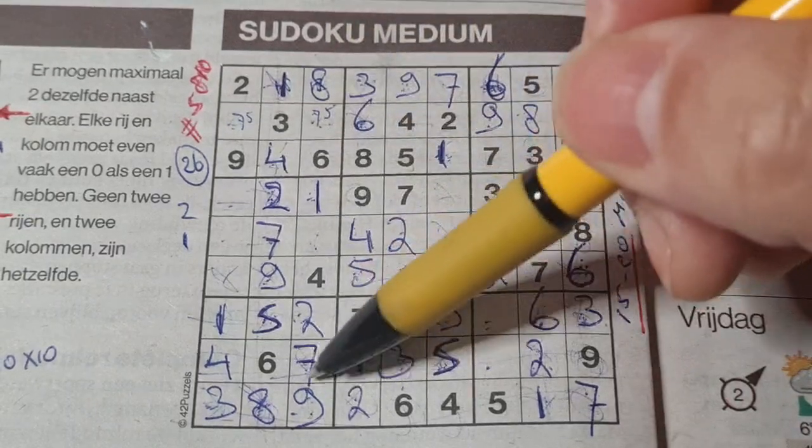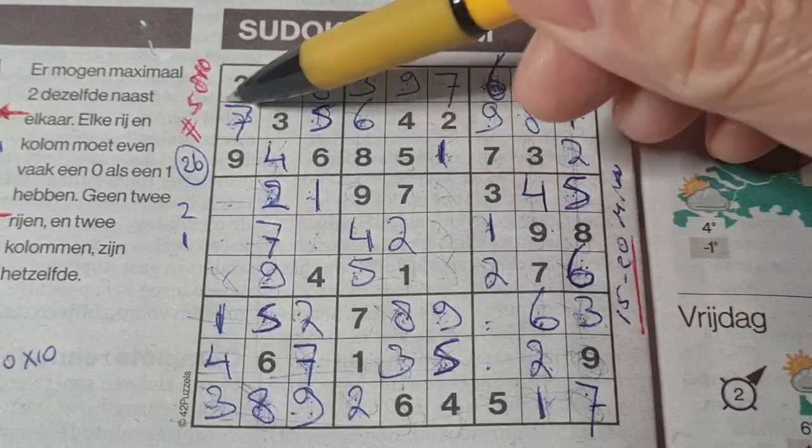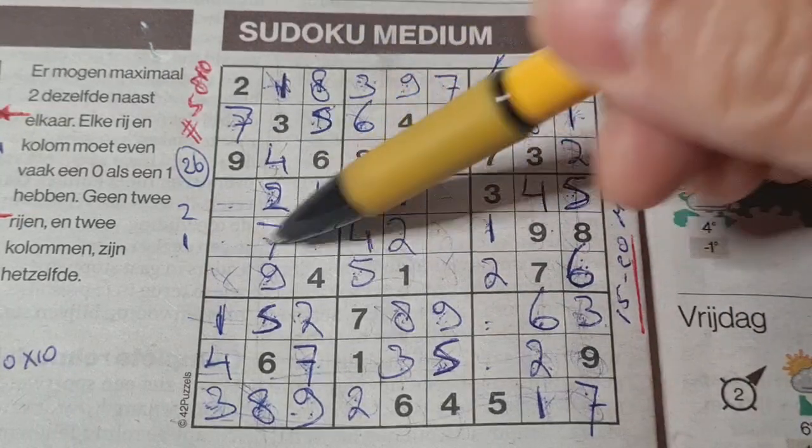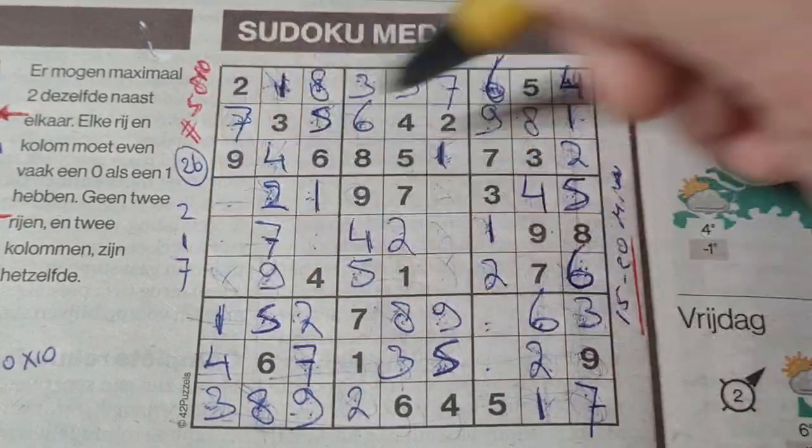7 and a 5, we have a 7 now in the third column. No 7 there, 7 should be here, and a 5 goes there. And all the 7's are used, I can see. Digit number 3, number 7.